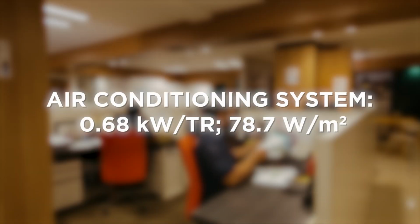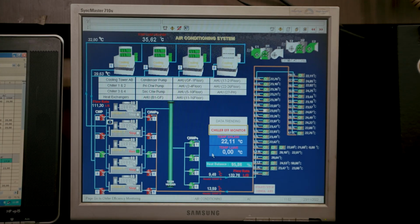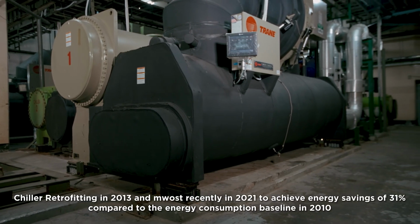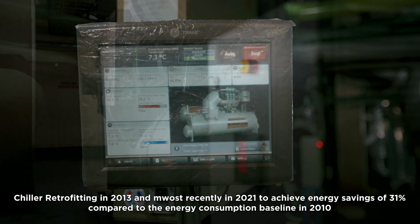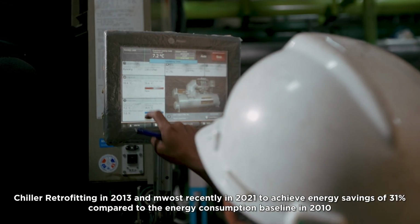Air conditioning system. As a major contributor to building energy consumption, air conditioning systems are the main target in energy efficiency efforts. Graha Cimb Niaga building has carried out chiller retrofitting in 2013 and most recently in 2021 to achieve energy savings of 31% compared to the energy consumption baseline in 2010.